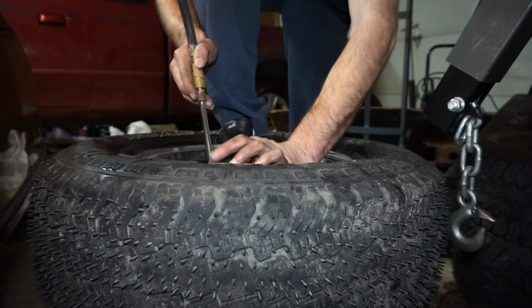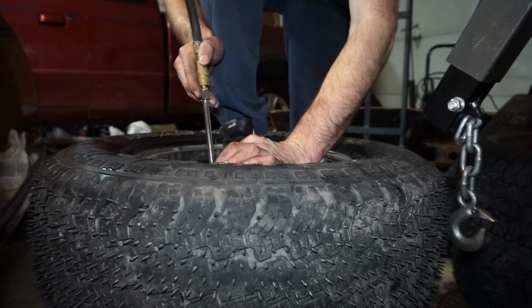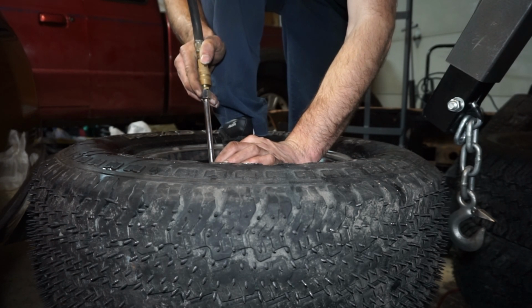So that wasn't so bad. That one took me about 10 minutes to do the whole thing. The first time, I fought with just trying to get this bead seated for over an hour. But I think I actually have a method now, because it worked the first time. So I'll put this up to about 45 pounds, mark the time on it, and see if it's leaking. That wasn't too bad.